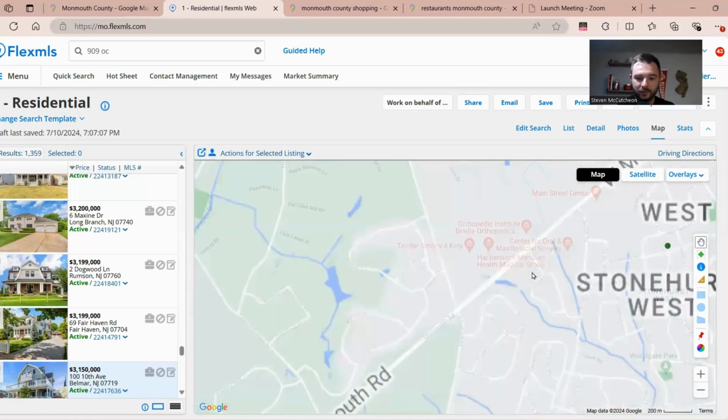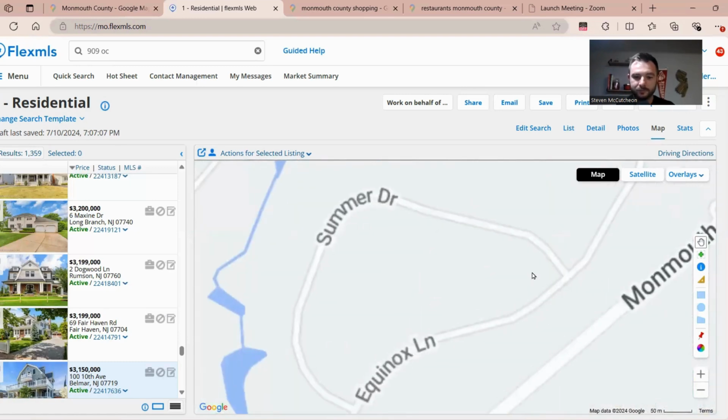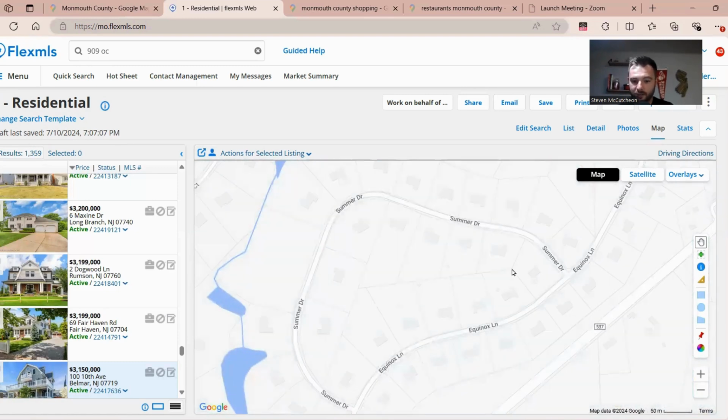Freehold, for instance, we'll go into this community. I just know this is a bigger one. And look at the lot size difference between here. These are going to be a couple acres on each of these homes versus Belmar, where you're talking about a 50 by 100 lot. I don't even know, is that a quarter acre? It might even be like a tenth of an acre at that point. So just a massive, massive difference between whether you're buying on the Jersey Shore or whether you're buying in more of the western side of Monmouth County.